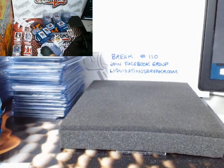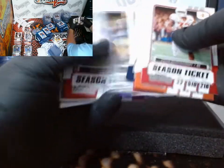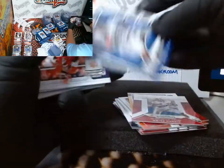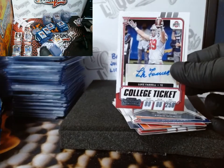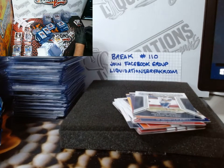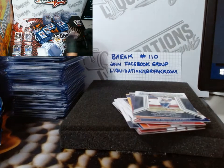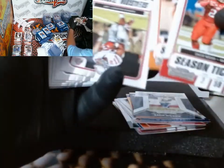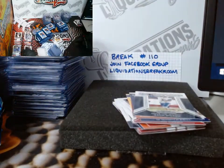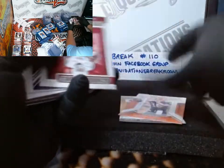Benny Snell Jr. He might be on the outside looking in Pittsburgh. Keenan Allen. Luke Farrell, Ohio State tight end. Luke Farrell. Lamar Jackson. What's the scoop on McFarland? I think with Najee coming in, that's pretty much going to do all of them in.